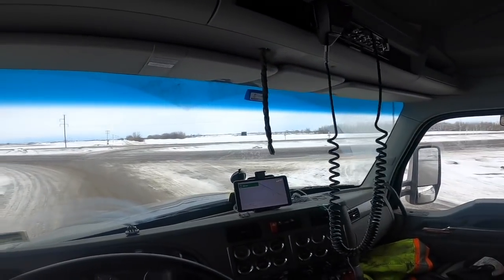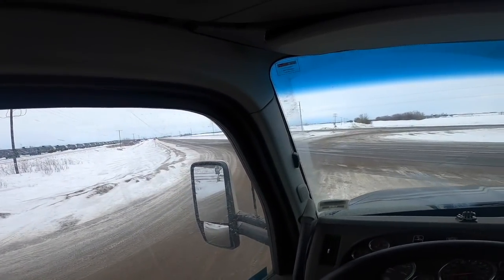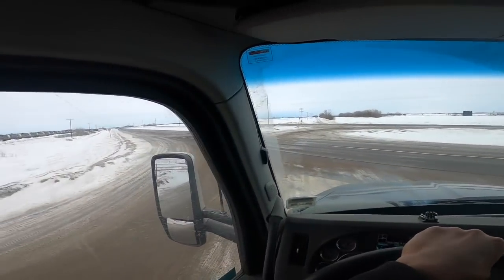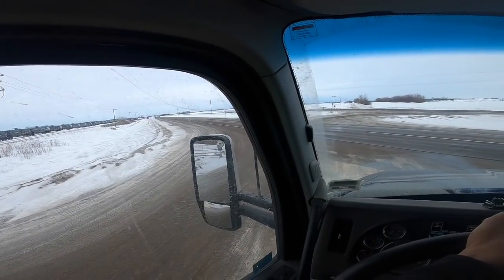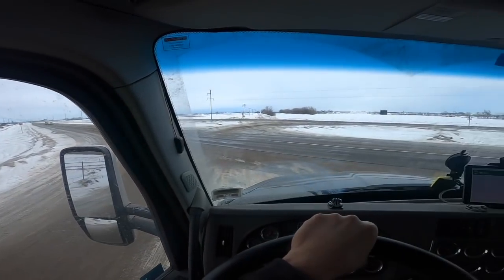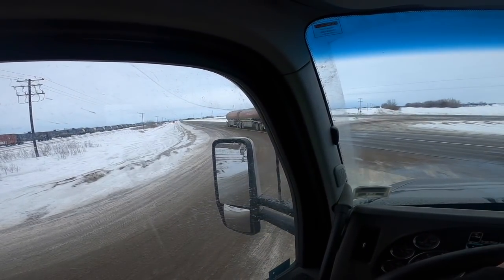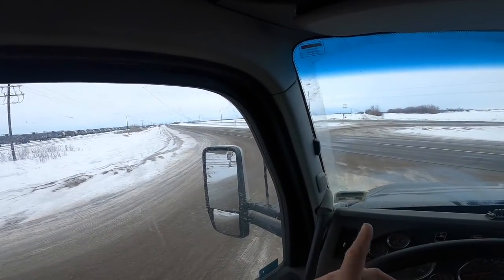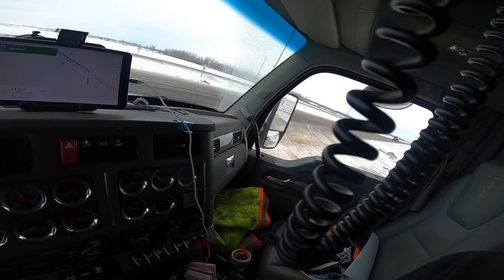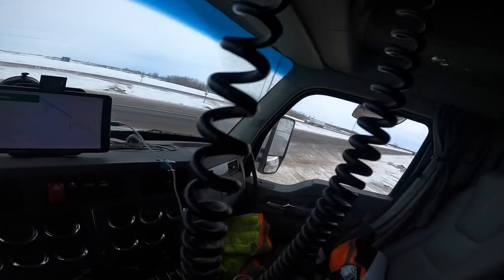I need to do my paperwork for January, and I don't want to go that way, but there's nothing that way unless you go all the way to Saskatoon. Oh shoot, and I'm blocking the ram here.